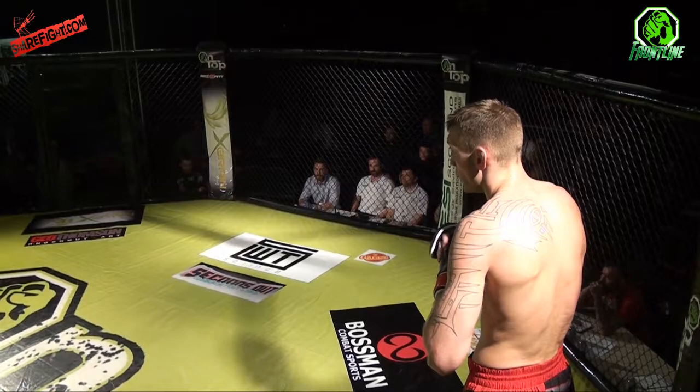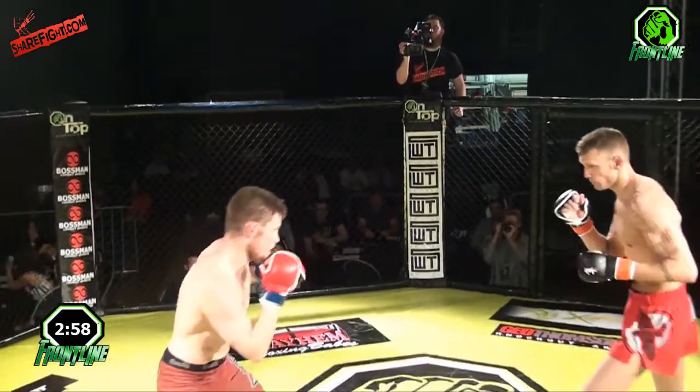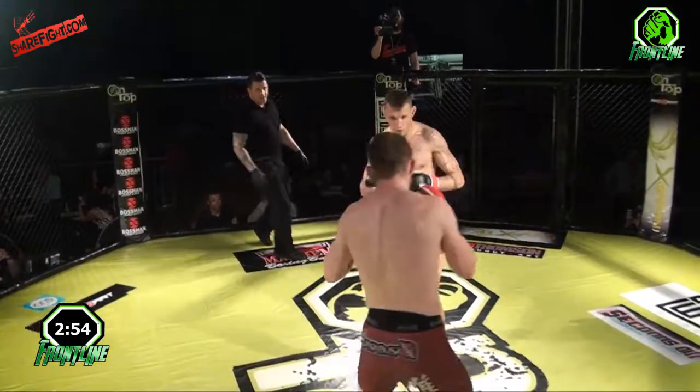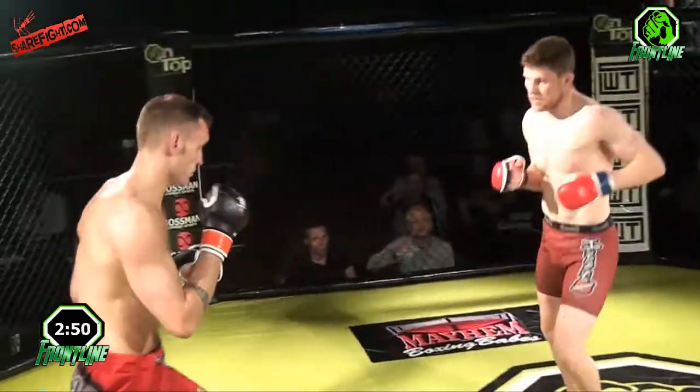Round 2 about to get underway. David Slattery in the red and white shorts, Roddy Campbell in the faded red trunks. Good first round by Campbell. Let's see if Slattery can make his presence felt in round 2.